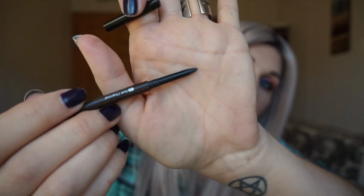It's a great pencil. I went through 2 micro brow pencils. The first one was the Sephora brand. It definitely has a micro tip. You can see right there, it has a micro tip. It definitely is a stiffer formula, similar to the Brow Wiz.